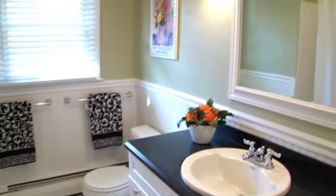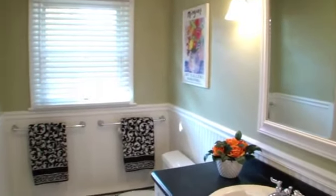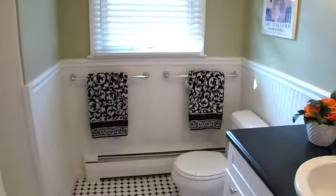Updated light fixtures and six panel doors give the home a contemporary feel. A cedar hall closet, as well as a linen closet and walk-up access to attic storage, round off the upper level.